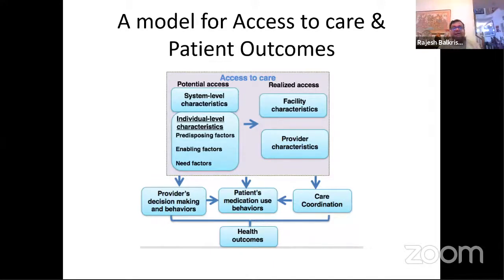But basically, this whole issue of access to these medicines not only affects the use of the medicine by the patient, but also how doctors prescribe medications for patients, as well as some of the other types of care which patients get. And ultimately, all these factors go into influencing a patient's healthcare outcomes for the better or worse. Next slide, please.